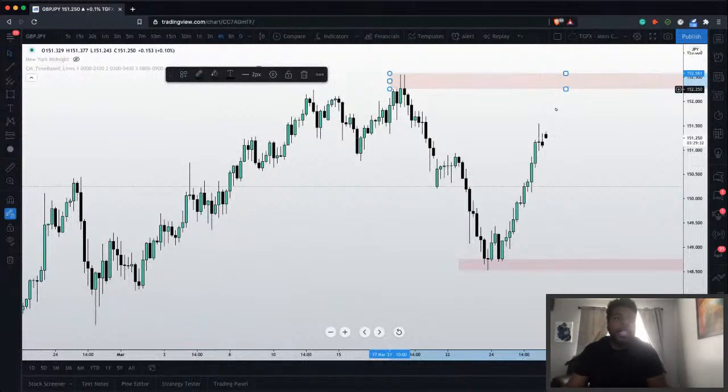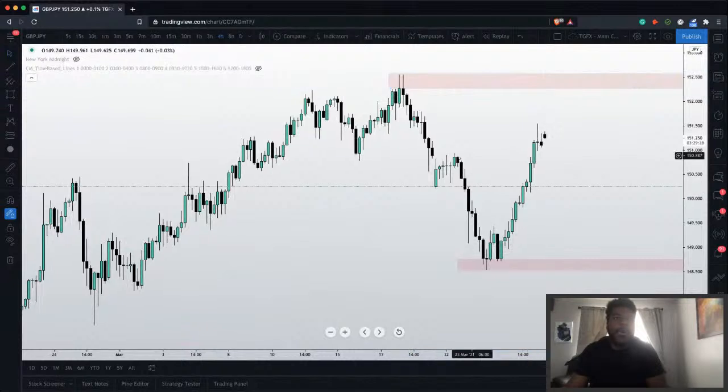Now, since we did break past this level here, which was the last lower high to this lower low in H4 structure, I do potentially think we can go ahead and retest this level here. Overall, daily time frame is extremely bullish as well. So this could have just been a little pullback, a little break in the overall bullish market for GJ.